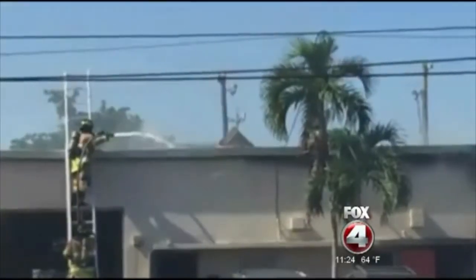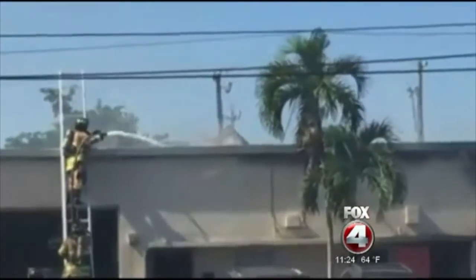Firefight. Crews were battling a warehouse fire in Pompano Beach this morning. Cell phone video capturing, look at that terrifying moment when one of the firefighters fell 20 feet from that ladder.